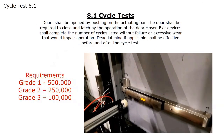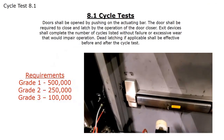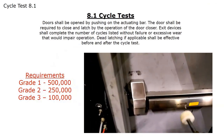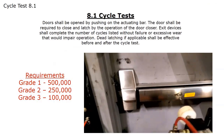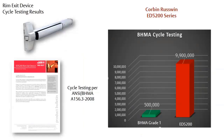When it comes to cycle testing, what I'm showing you here is an ANSI BHMA cycle test on an exit device. According to ANSI BHMA standards, to be a grade 1 exit device, you have to be able to cycle at least 1 million cycles. Corbin Russwin's very big into testing. They've had their exit devices third-party tested, and the Pullman latch, the ED5200, has been tested to more than 9.9 million cycles. That's 19 times ANSI BHMA grade 1.